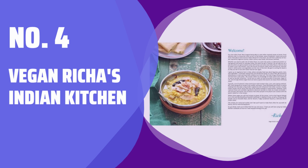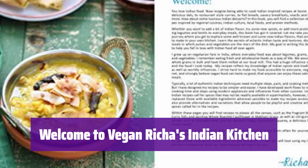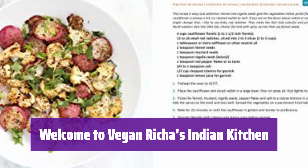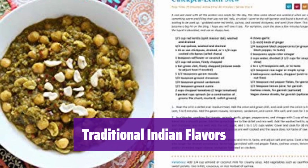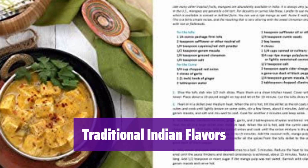Number 4. Vegan Richa's Indian Kitchen. Get ready to explore a world of delicious and accessible Indian vegan cuisine. This cookbook is your guide to creating traditional and creative dishes right in your own kitchen. It features classic recipes passed down through generations, ensuring an authentic taste of India. Each dish is made with love and care, using fresh, high-quality ingredients.